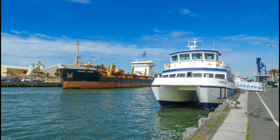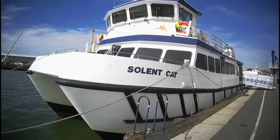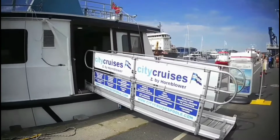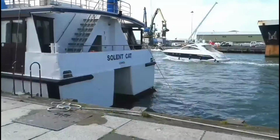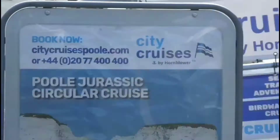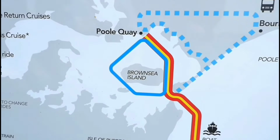This cruise took me on a 2-hour round trip from Poole Harbour to Swanage to see some of Dorset's greatest landmarks. Starting from Poole Harbour, the journey goes through Brownsea Island, Sandbanks and the Old Harry Rocks, and finally towards the historical British seaside resort of Swanage.